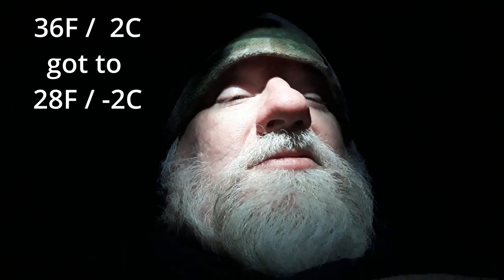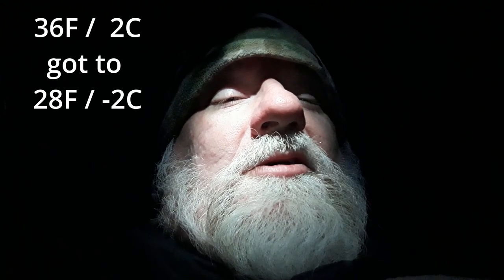And very, very comfortable tonight. It's around 38 Fahrenheit, and I believe that's 10C, 8C, 7C, somewhere right around there. So not too bad. Sorry, the lighting's terrible. It's pitch black out right now.